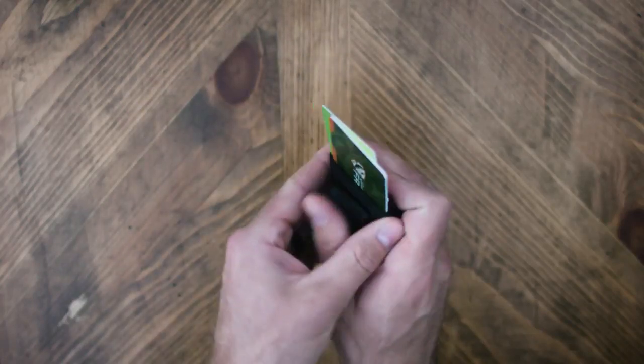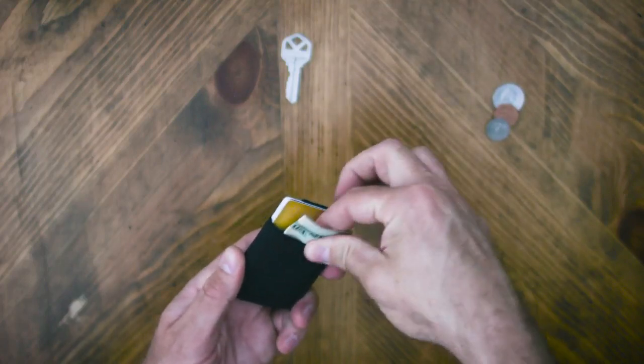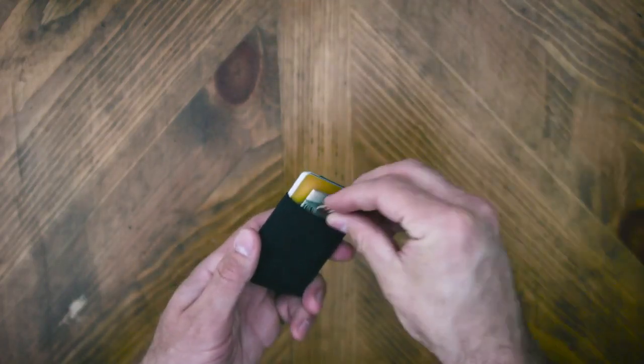It's that easy. For those who carry cash, coin, or a key, the built-in pocket allows you to easily store and access these items while maintaining a slim profile.